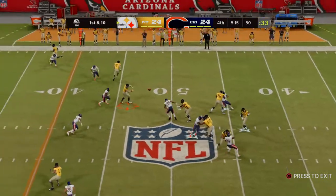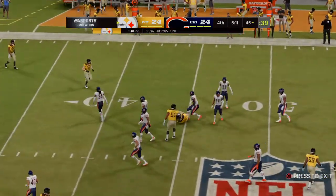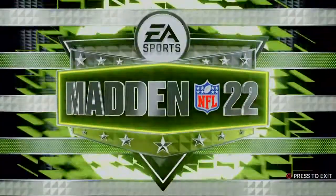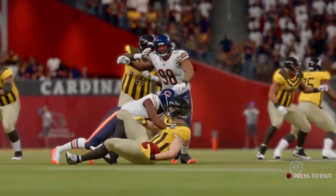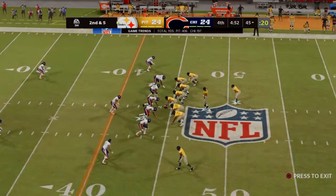From the midfield stripe, they'll look to throw. A short one there to Freiermuth. 5 yards on the catch there, brings up 2nd down. Completion was given up, but that's why you play zone defense, so that you can have people around the ball when it's caught, and you don't give up much run after the catch. 2nd and 5.